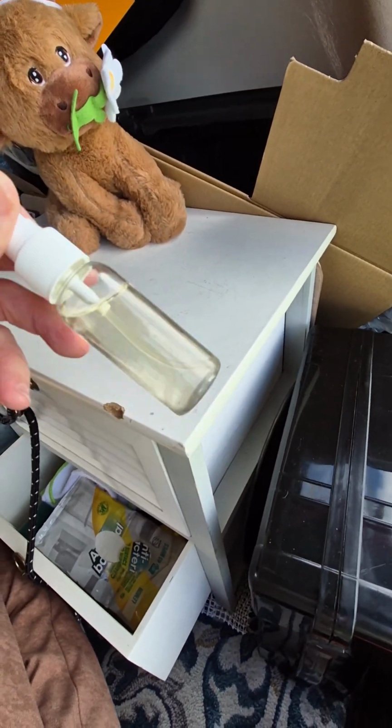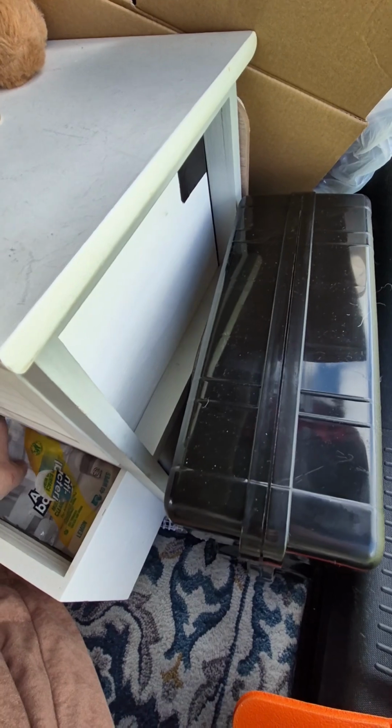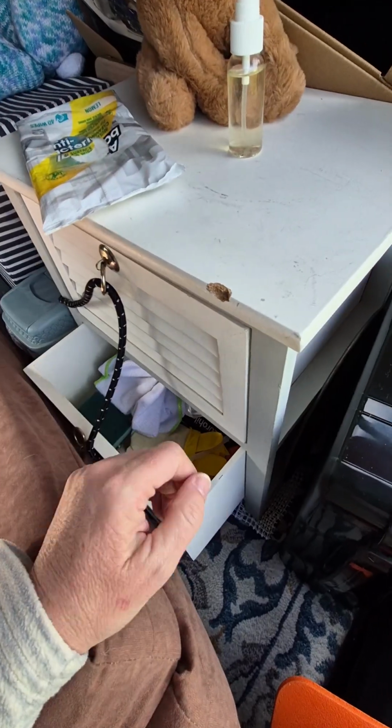I don't normally keep the vinegar spray in there. It's vinegar, pine water and lemon, which is good for spraying on your dishes if you can't get to wash them straight away. Antibacterial wipes, I'll show you what for in a mo. And then washing up gloves.